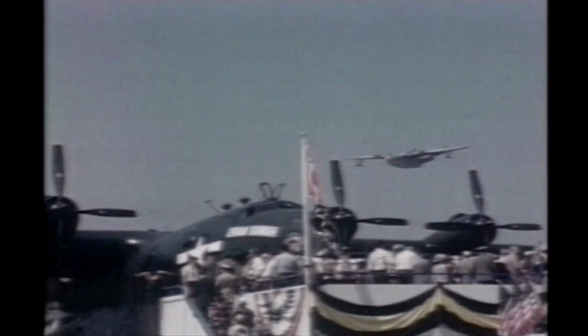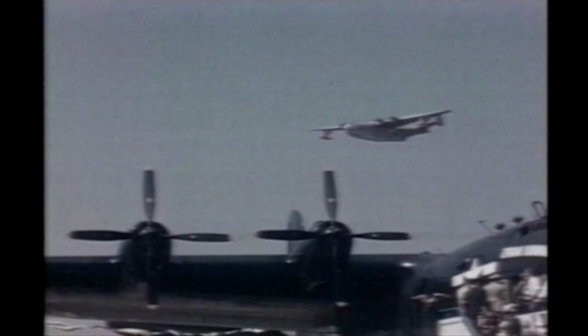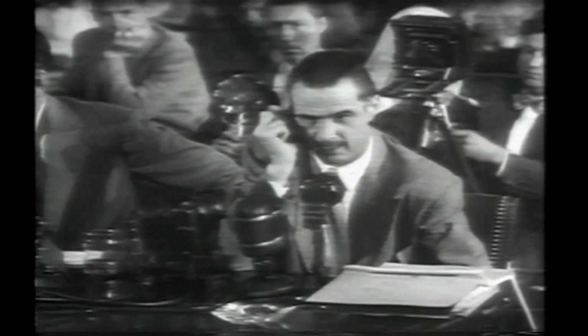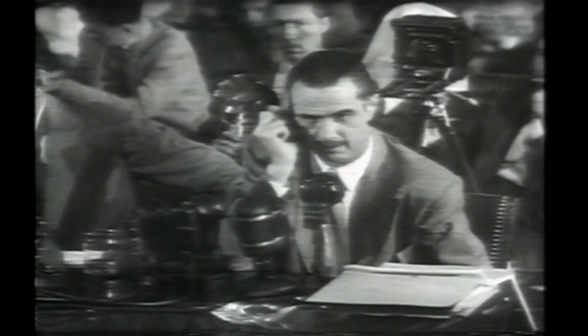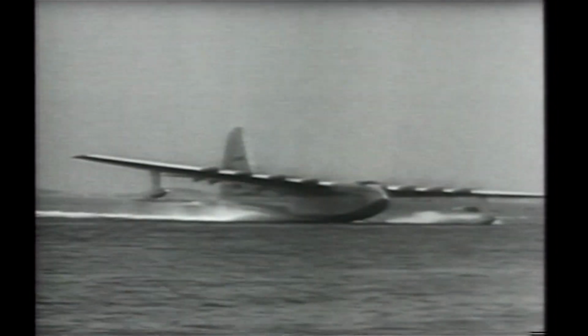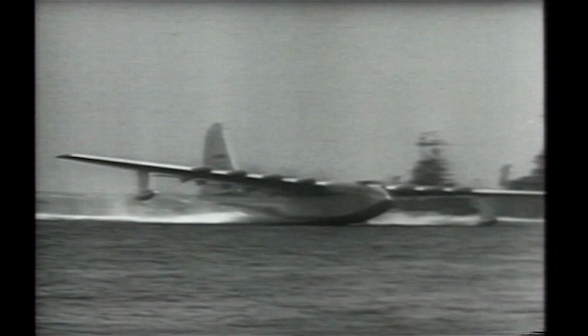The other example of large seaplanes is the HK-1. The Hercules flying boat was the largest aeroplane ever built. Howard Hughes designed the craft, and his small but dedicated team constructed the aircraft. The Hercules' first and only flight occurred on November the 2nd, 1947.